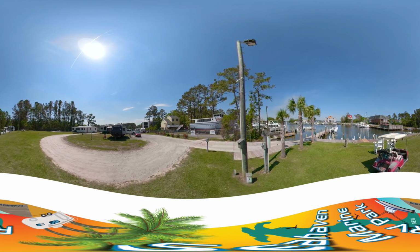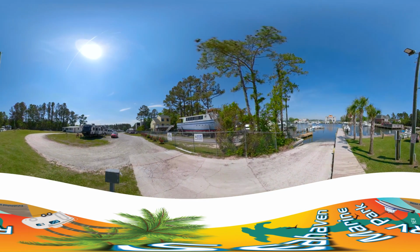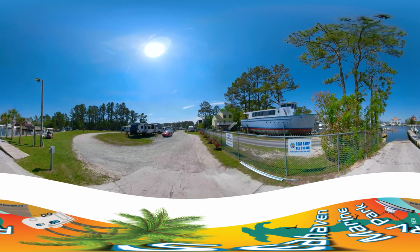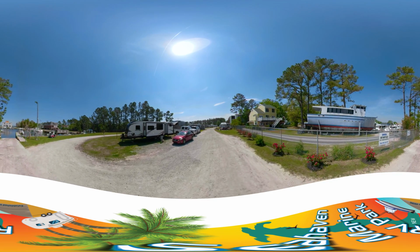Have a romantic picnic at the waterfront or examine the catch of the day. Boat slips, a private boat ramp, a kayak launch, and fishing charter welcome campers who yearn to get out on the water.